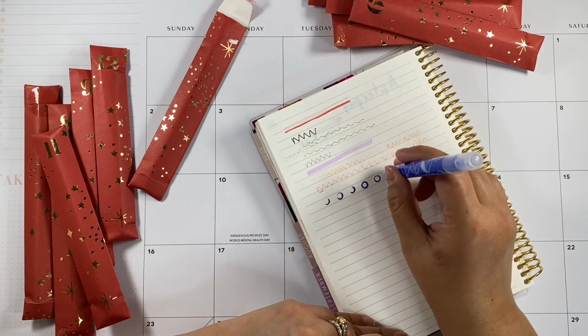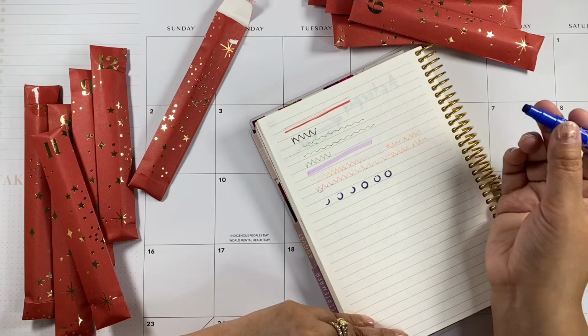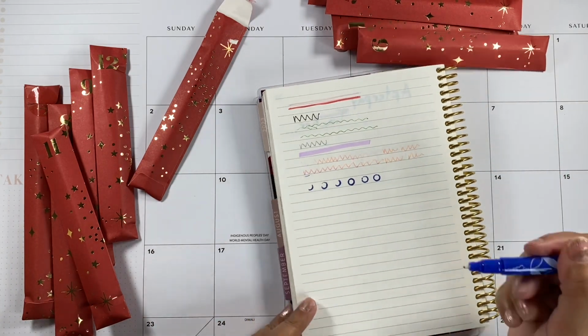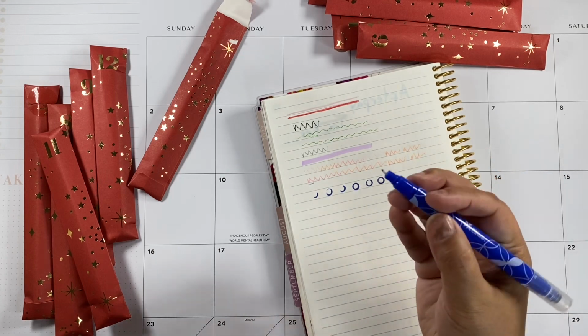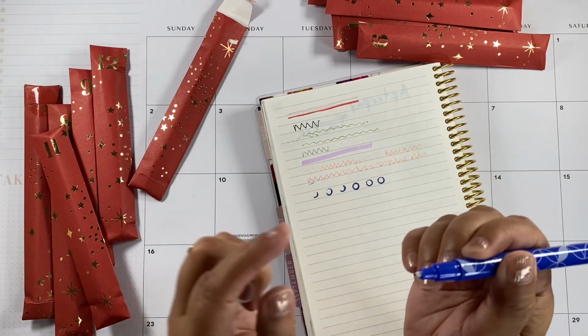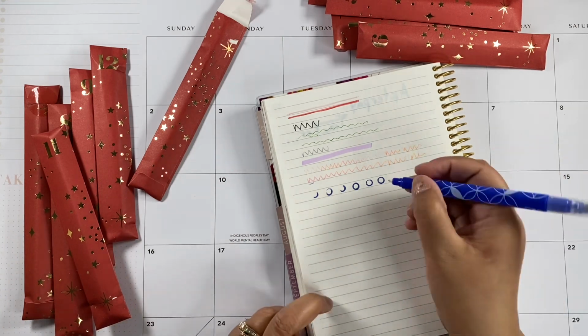Well, it seems like it has a lot of ink. All right, I don't know about this, you guys. Oh wow, this little tip right here looks like it's pushed in all the way. I don't know.